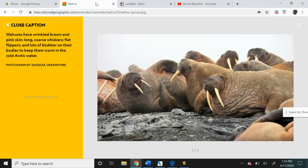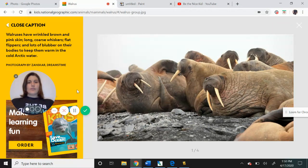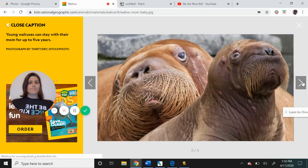First, let's learn a little bit about walruses. Over here on National Geographic Kids, a great place for us to learn some animal facts. Walruses are an animal that has wrinkled brown skin, so we're going to have lots of wrinkles that we want to use. They have brownish pinkish skin. They have long, coarse whiskers on their mouth. They have lots of blubber on their bodies to keep them warm in the cold Arctic water, so we want to make them very large.